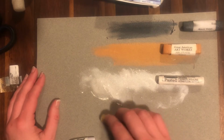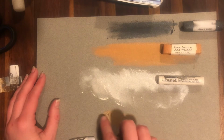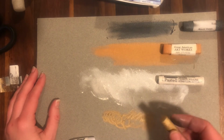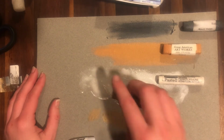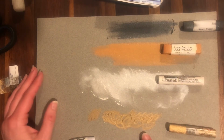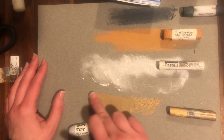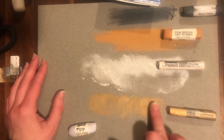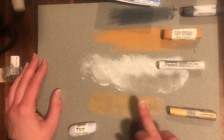So this is a Sennelier, and this is probably the hardest out of all. You can see it's not leaving a lot of dust behind like the others, but it does feel like a traditional Sennelier pastel for sure. But it is harder than the others. That doesn't mean it's better or worse. That's just how it's going. And yeah, that's nice, a more goldish color. Really pretty. I love that.